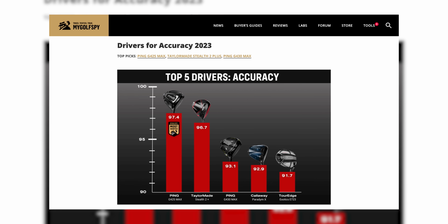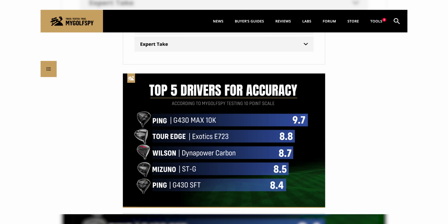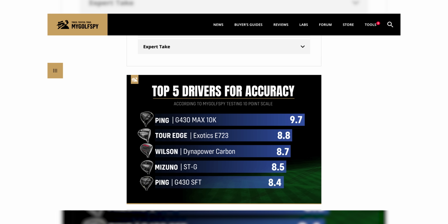All right, here's an interesting note. Ping's been making accurate drivers for a long time, but Ping and Tour Edge both finished in the top 5 for accuracy in 2023. But once again, Ping is the only driver manufacturer that actually had a top 5 driver for most accurate in 2024 and 2023. So if you're struggling with your accuracy, you should probably run, not walk, to try this driver. We've never seen anything like it before.